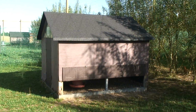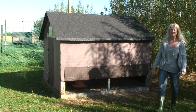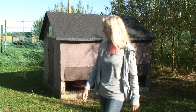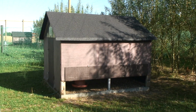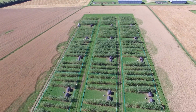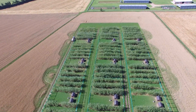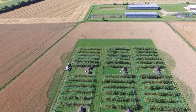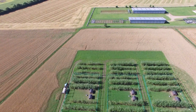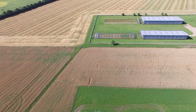The chickens came out here on the outdoor area when they were 3 weeks of age, and they are now 9 weeks of age. And we have planned that they should continue in the experiment until they are 12 weeks of age, because we want to study if this slower growth influences the final slaughter weight, so that we can have an organic broiler production until 84 days of age.